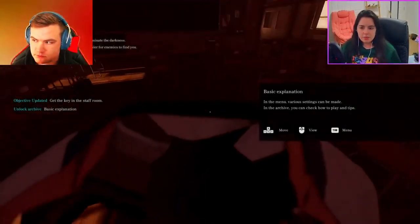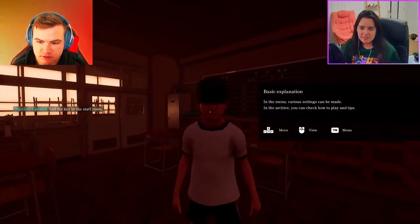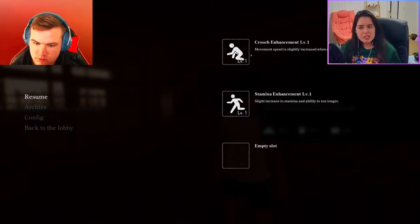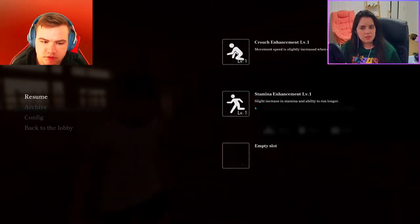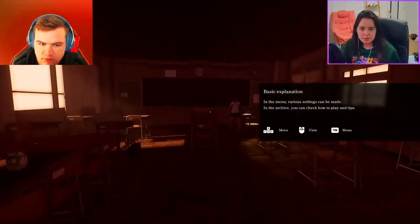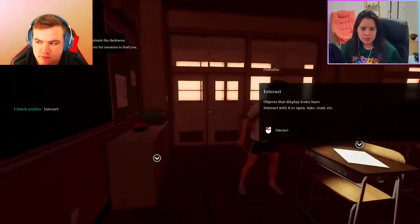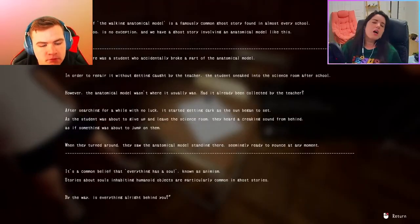Staff room, sneaking. Woman, you! Oh, that's so weird. Hey! Hey. View? What's view? My mouse, oh. Flashlight? Okay, objective, get to the staff room. Tab, menu. Oh, wait! Are we sharing our enhancements? I guess. Because it says I have the stamina enhancement. Yeah. That ain't too bad. Whoa. We have to be stealthy. How do we... Controls, crouch. Interact. What's E? Interact? Perk skills not equipped. Hey, here, come here. How do I equip my flashy? Right click. Objects that have display icons can be... Okay. Oh my gosh, so much reading.